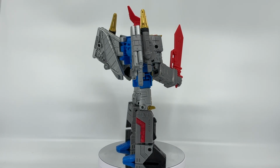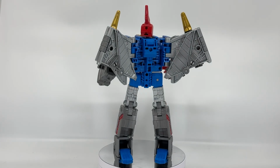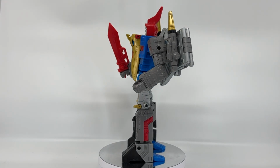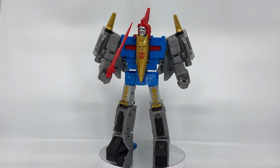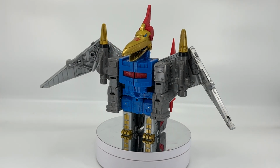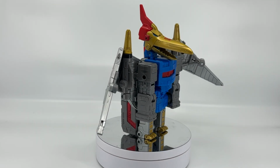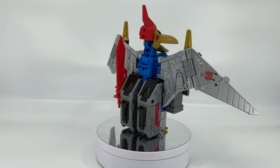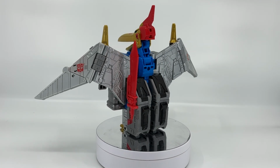Hasbro has been doing a killer job releasing all of these Dinobots in the Studio Series 86 line as leader class bots, so they're much larger and scale well with the other stuff in the main line. And there's something about Swoop, just the fact that he turns into a pterodon, and he's the only one with a pop of blue. Everybody is red and silver and that golden yellowish. But for some reason, Swoop has this nice, cool blue torso, and to me, it just pops a little bit more than some of the other Dinobots.